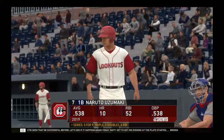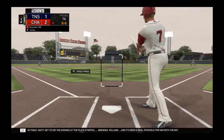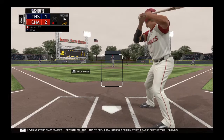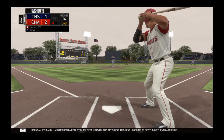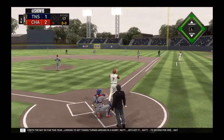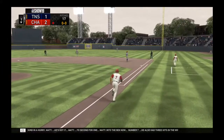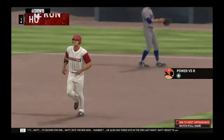Into the box now, number 7. He also had 3 hits in the win last night. Ready to deliver. Here's the first pitch. Oh, and this ball is absolutely blasted high and deep. And it's gone as they add still another.